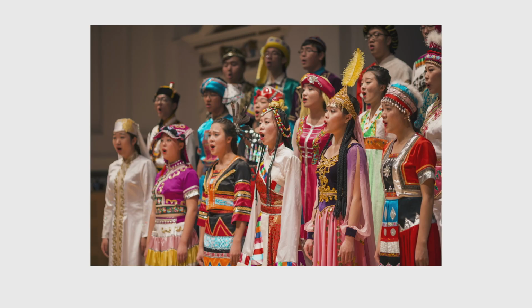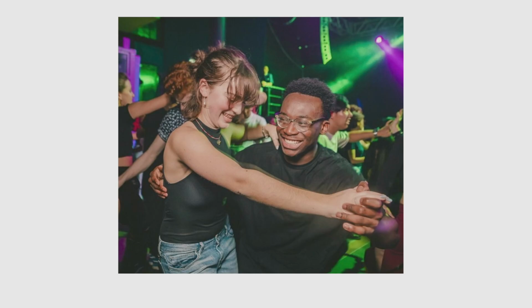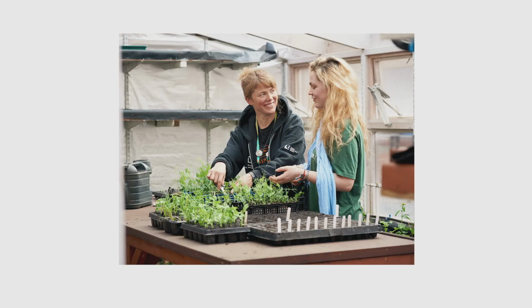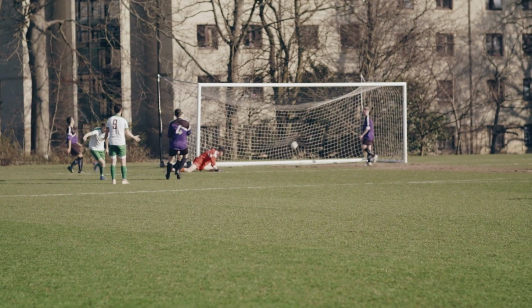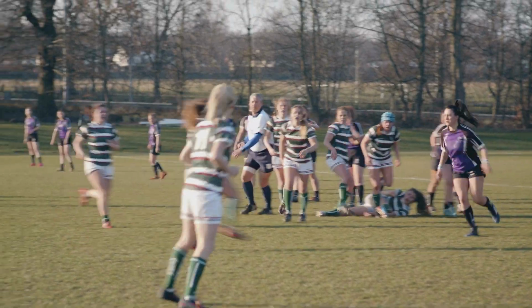Students are shown taking part in some of the societies and sports clubs that are available for students to join at the university. There are over 300 societies to get stuck into. Salsa, Buddhist meditation, motorsport society. Green Action, as well as over 70 sports clubs. So, whatever you're into, you'll meet people that are into it too.